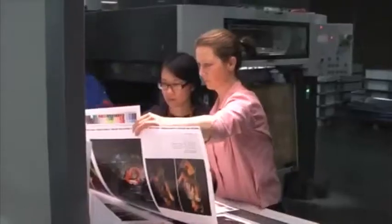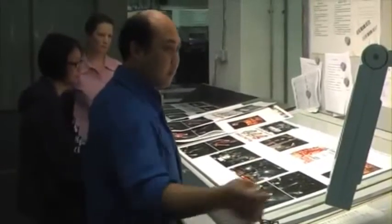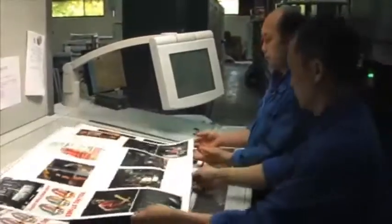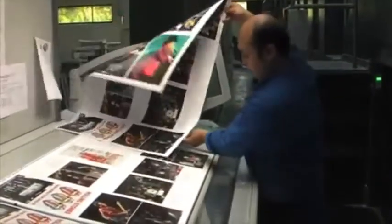We're checking the ink levels against the proofs that we've sent from the UK. There's a special light box where we can view these make-ready sheets and adjust the flow of ink into the printing press using a computerized ink density control panel. In this way we can really control not only colour balance and saturation, but also consistency across different sheets.